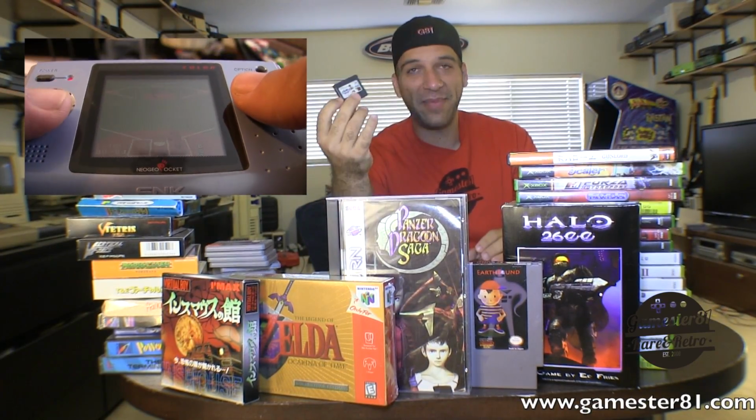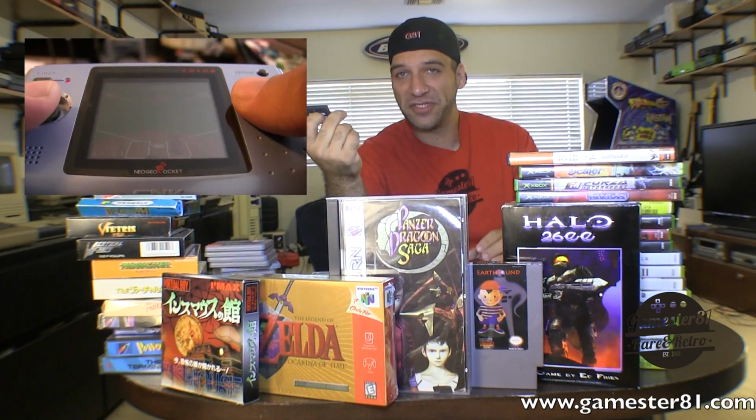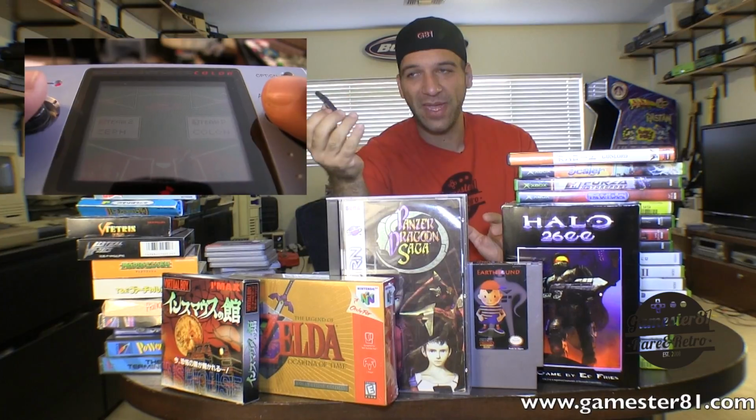Baseball Stars for the Neo Geo Pocket, $5 for this. I love Baseball Stars in general. Neo Geo Pocket is an underrated handheld, in my personal opinion. And this plays a lot different than the NES port. It plays a lot different than the Neo Geo port. It's its own baseball game.